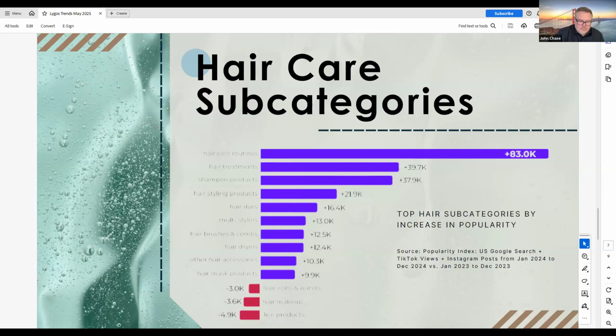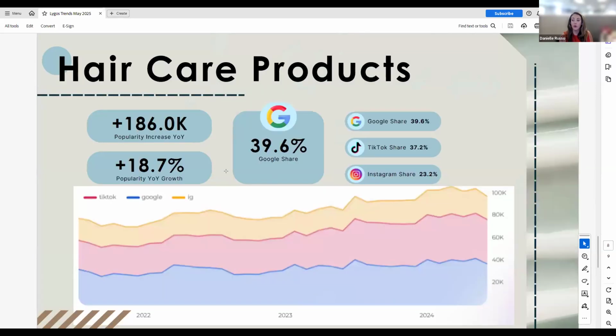And so consumers are really trying to get specific on what will work best for their needs. We're also seeing a big search for hair treatments. Again, a mix of the application and then also a little bit more focused on a specific concern. And then we're also seeing searches for things like accessories and combs, brushes, things like that, all part of the hair care space. And then if we're focusing specifically on the hair care products, the majority share jumps back to Google at a 39.6%, with TikTok being at around a 37% share and Instagram coming in at 23%.